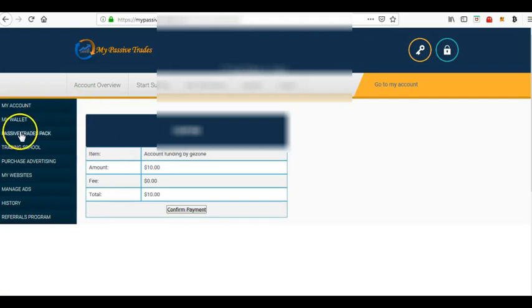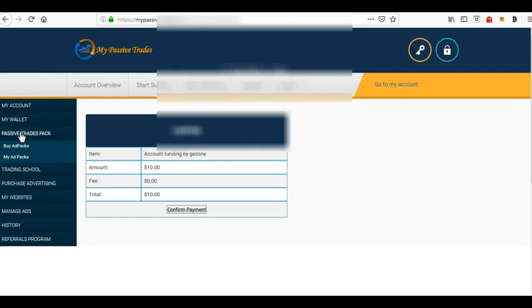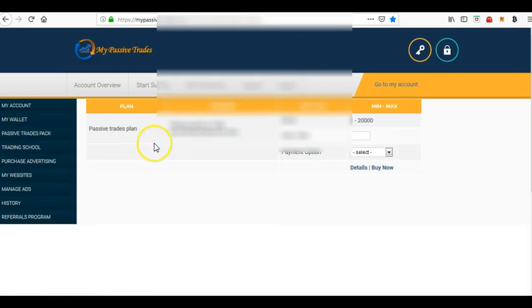And if we now go back to the Passive Trades Pack section, once your funds are actually in your wallet, you would just go to Buy Ad Packs, and you'll see it comes up as Passive Trades Plan, and the shares expire at 125%. So basically, guys, what they're saying is the 100% back is the $5 return over a period of around about 120 days roughly. So the actual ROI, the actual profit on that would be the 25%.